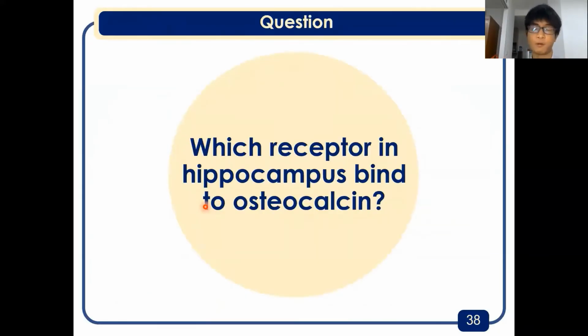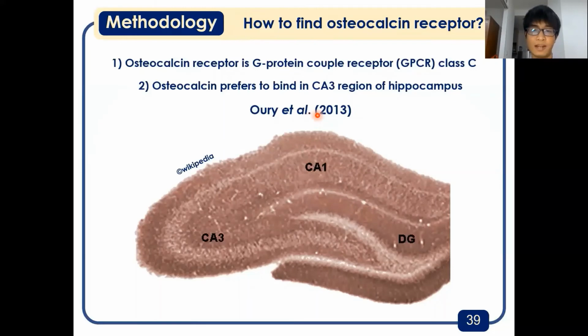But there is also another question. What is the mechanism of osteocalcin? Which receptor in the hippocampus binds to osteocalcin? Researchers want to identify it. To answer this question, researchers look for a clue from the previous research of Oury et al., 2013. This research reported that they identified the osteocalcin receptor as a G protein coupled receptor class C, or GPCR class C. And they also reported that osteocalcin prefers to bind in the CA3 region of the hippocampus.